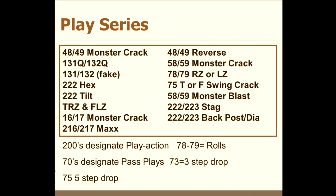The 200 series designates play action. So if it's a 222, the 22 is the type of play we're going to fake, which would probably be a lead. TRZ, FLZ, that's when we run the zoom option with the motion man, whether it be the T-back or the F-back. 16 and 17s are options. Monster crack would just once again tell you what type of blocking. That would be a double crackback block on the option. 216, 217 max, those are play action option type passes.